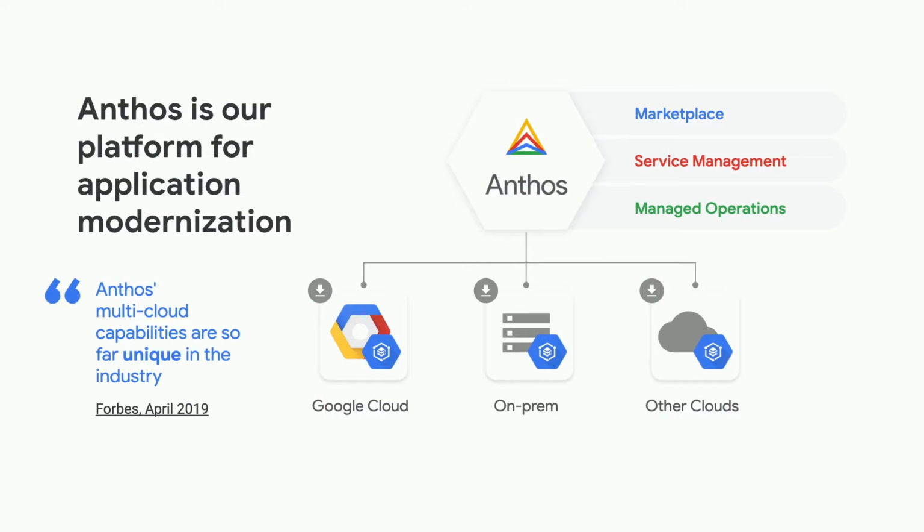Anthos is a single platform to help enterprise customers to modernize their application. It's based on open source technology. It's 100% software based. We don't force you to refresh your hardware, so you can protect your hardware investments. And we provide a single pane of glass for you to manage all your services. You can manage your clusters, multiple clusters in multiple environments, manage your services, workload, application, and configurations. And everything happens in a unified single UI. We also provide you consistent operating models. You are using the same open source technology to operate your multi-cluster, multiple applications in multiple environments.